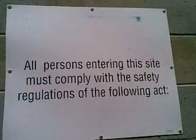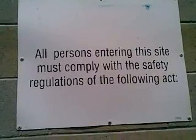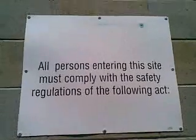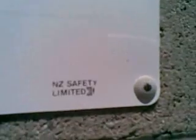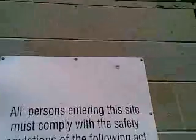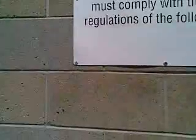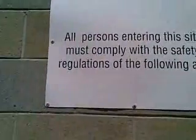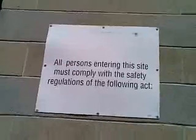all persons entering this site must comply with the safety regulations of the following act. Yeah? It says New Zealand Safety Limited there. There's no act written on that. In fact, it's so sun bleached, how the hell are you supposed to see what's there? I'll never know. But all persons entering this site must comply with the safety regulations of the following act. What an act of stupidity of not putting it in there.